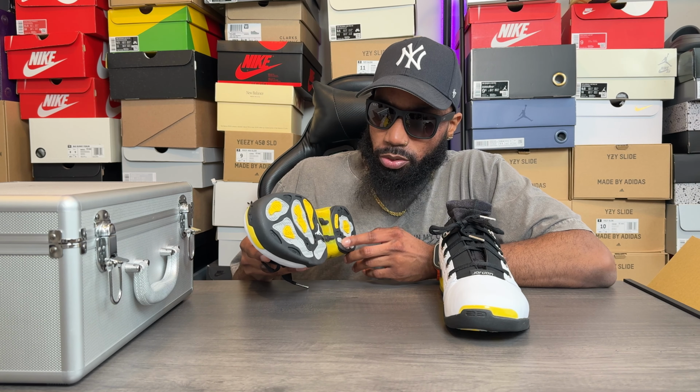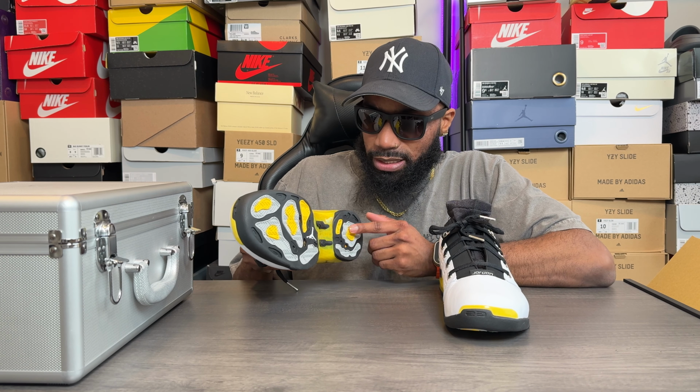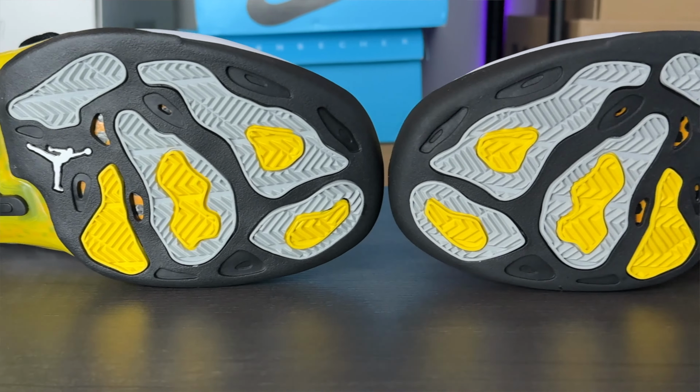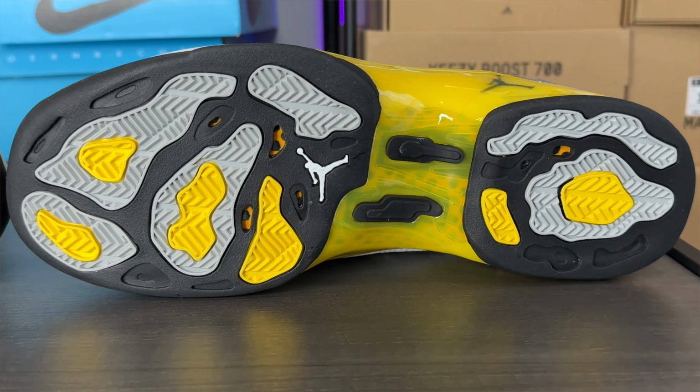Now looking at the bottom of the shoe, this is where the golf history comes into the shoe. If you look at the bottom of the shoe right here, you can see that the traction pads have a little bit of length to them. Now if you haven't watched me review any of my Air Jordan 1s or Air Jordan 1 golf shoes, they do kind of stick out from the bottom of the shoe. You can't really feel this when they are on the ground.